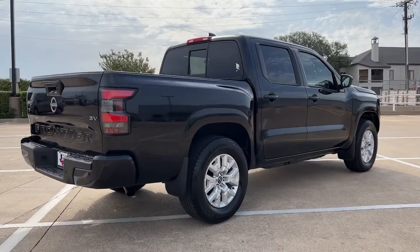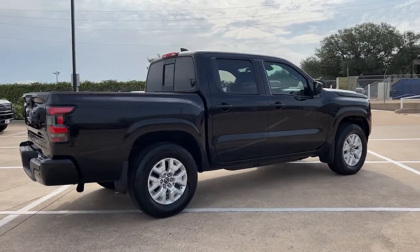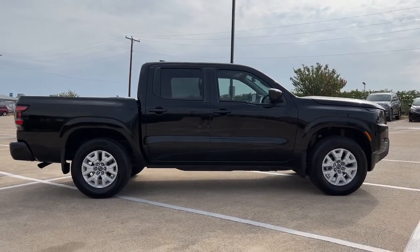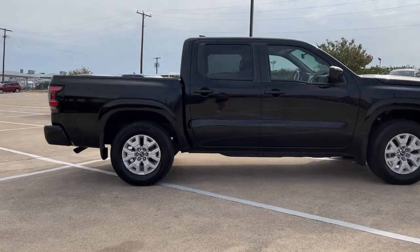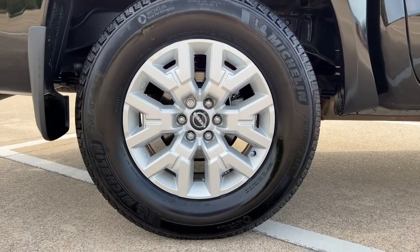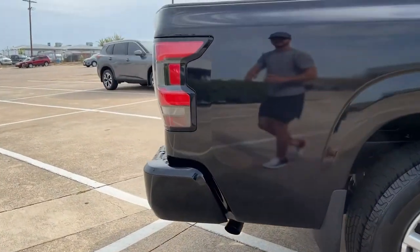These are just some of the great options this vehicle comes with: keyless entry, power driver's seat, blind spot monitor, electronic stability control, aluminum wheels, intermittent wipers, tire pressure monitoring system, floor mats, trip computer, power windows.